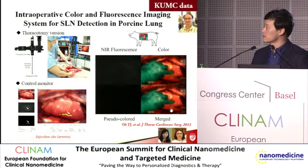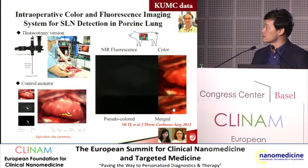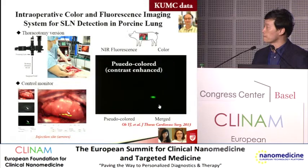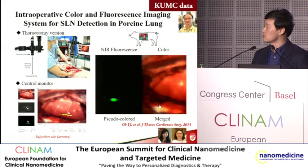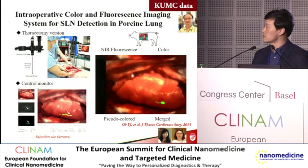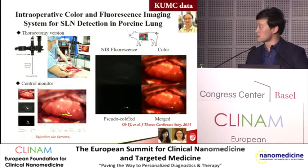Again, at the lung parenchyma, we injected the ICG. In the NIR image, we can see the contrast here, but it is pseudo-colored as green. And in the merged image, we can see the lymphatics in the primary region. On the other side, we can see the sentinel lymph node.